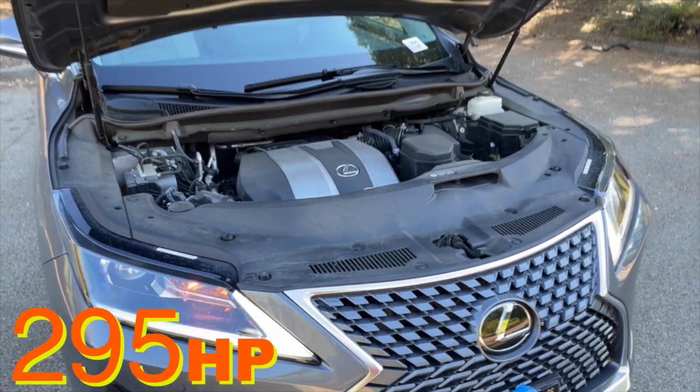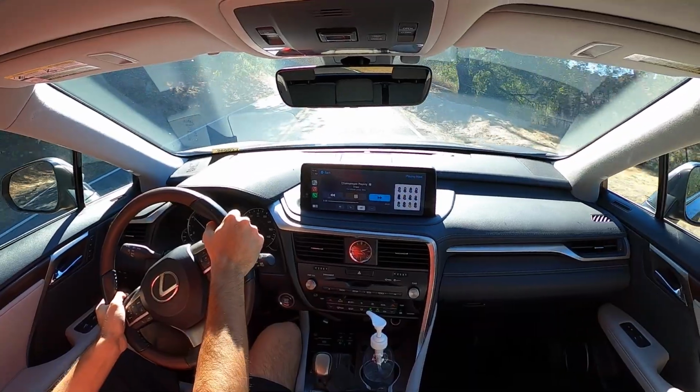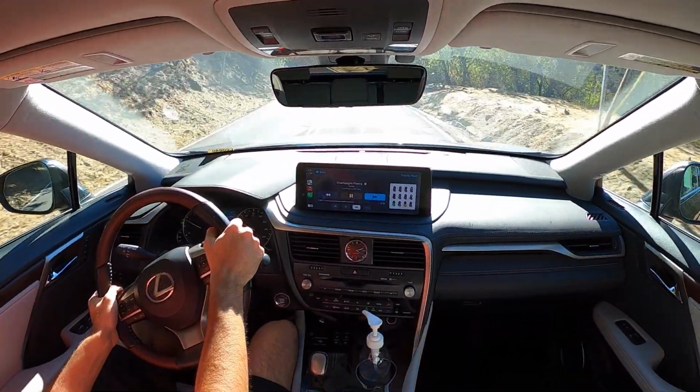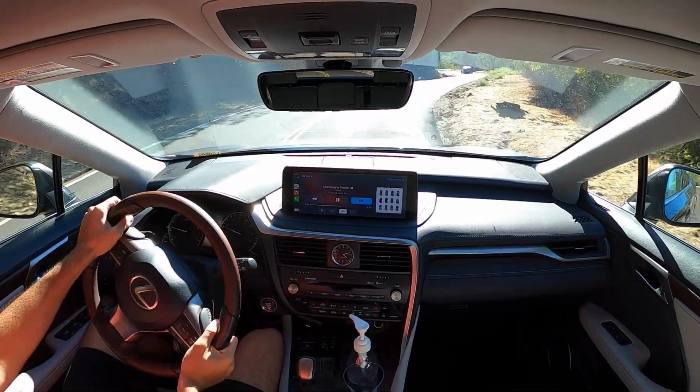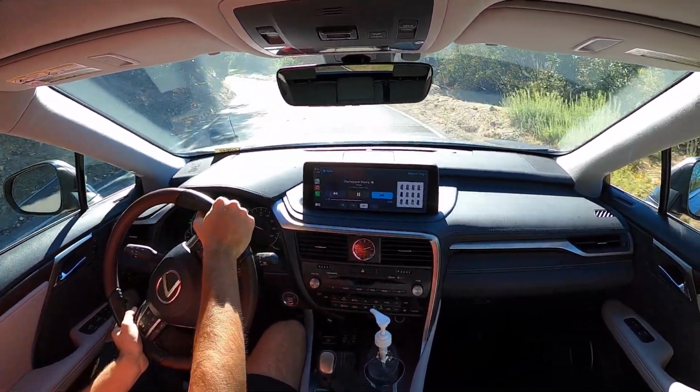So this has a 3.5 liter naturally aspirated 6-cylinder motor producing 295 horsepower and 268 pound-feet of torque, which is actually not too bad again for what this car is. And that NA power provides a very linear power band. At the same time, so much of this car's competition doesn't even come with any sort of NA power plant optional. And there's pros and cons.